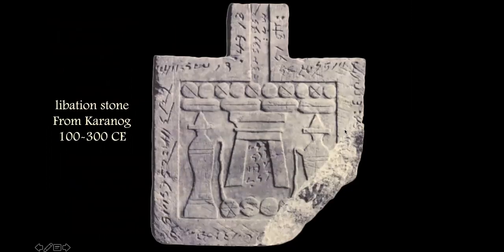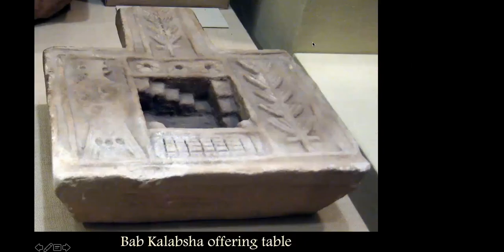Here's one from Karanog. This is another of the late sites from this area, again showing the libation vessels pouring. And this one's interesting because it's like the steps going down into a chamber. So the libation would be poured into kind of a pool here.